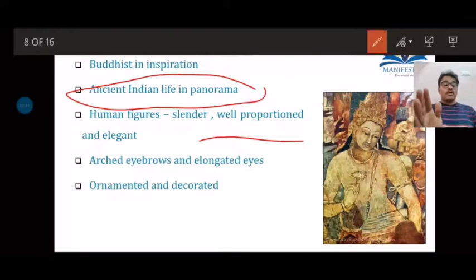One will be completely awestruck when one goes to these Ajanta caves. They contain one of the brilliant painting traditions of ancient India. Then, if you have a look at the images, the human form is represented in its best form. All of the images are slender, meaning very thin. This is the typical Indian body type. They are slender, well proportioned and elongated.